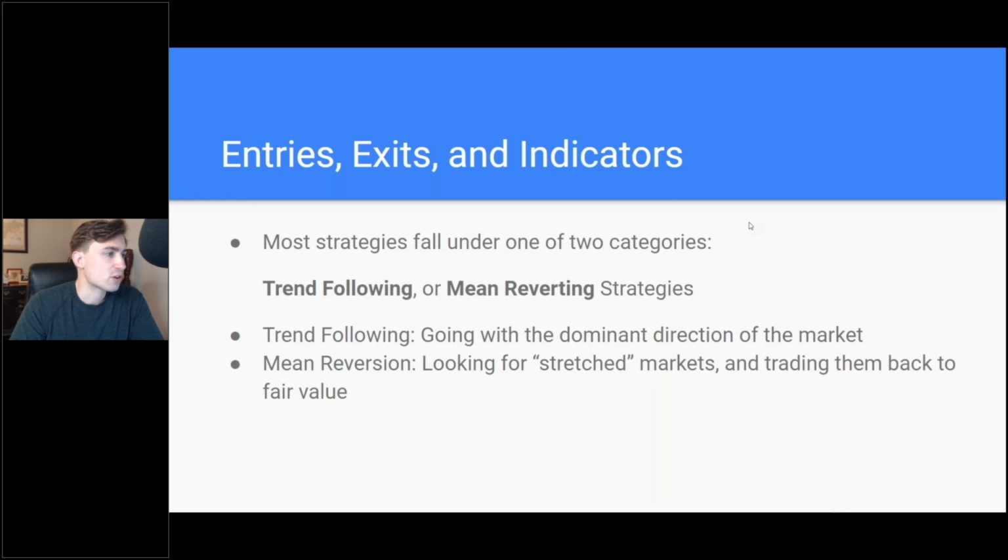Entries, exits, and indicators will keep going. So most strategies fall under one of two categories. And this is, if you want a simple reasoning why one strategy doesn't work all the time, it's because usually a strategy works in one environment, but not so much in the other. Meaning that in a trend following environment, if you were to simply just follow moving averages, you're going to do great. But in a mean reverting or range bound market, moving averages are going to be your worst nightmare, because as soon as it starts trending, that's actually the top of the range, right?